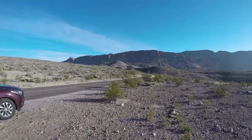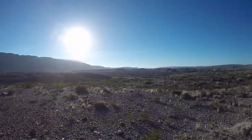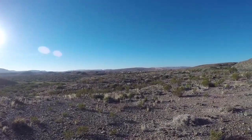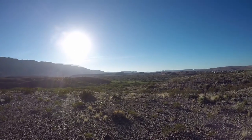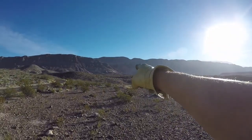We are actually headed down to Boquillas Canyon. We just had to stop and share this vista with you. Man, how stunning is that? The little village of Boquillas, Mexico, right there. Just a vast expanse of desert here on the Rio Grande. That's the Rio Grande right down there. Where we're headed is right over there. That's Boquillas Canyon. All right, we are at the parking lot for the Boquillas Canyon Trail.